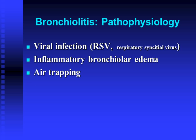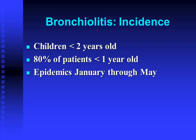Remember, bronchiolitis is a viral infection. This is the RSV. We do see this quite a bit. It's inflammatory bronchial edema, and they start getting air trapping. In other words, they get the air in, and they can't get it back out. It's more prominent in the pediatric population of less than 2 years old. About 80% of the patients are less than 1 year old, and the epidemic is between January through May.